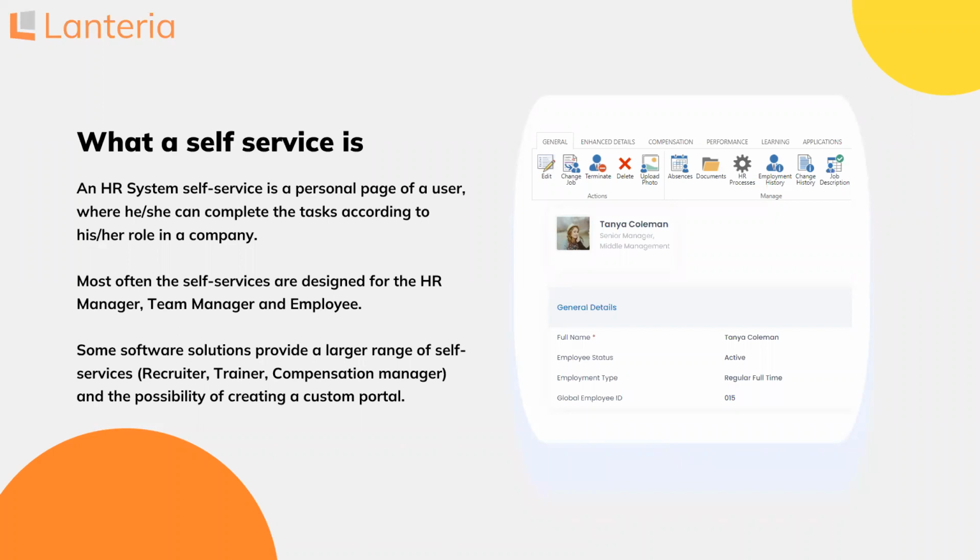Most of the vendors offer those types of portals like HR, manager, employee, but many software solutions can also offer you to customize the portals. I mean, you may have some very specific type of user not available out of the box, but the software may allow you to customize or create a new type of portal.